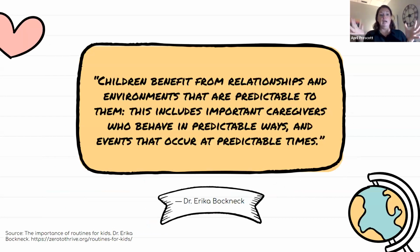Okay, so children also benefit from relationships and environments that are predictable, which includes important caregivers who behave in predictable ways. So even though right now we're talking about the external, essentially what you could put up on a bulletin board that anybody could walk in and say, that is the routine for the day, or that is the schedule for the day, there's also this piece that's highly intertwined, which is that our behavior needs to be predictable. And so us as the teacher, we also need to have routines that we abide by.